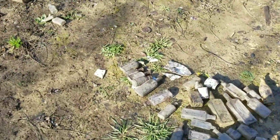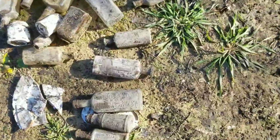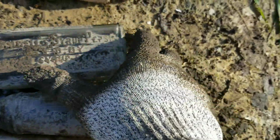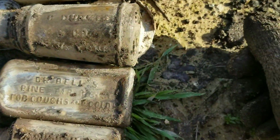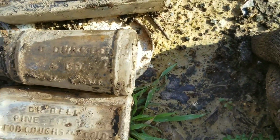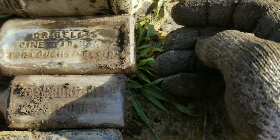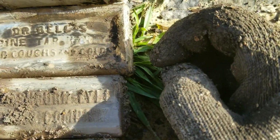And then I got a couple of these here. Some medicines. Clean it off so you can see it. That's that Pepsin bottle I told you about earlier, and then looks like Dr. Dirkle's medicine there. And we got Dr. Bell's right here, pine tar honey.